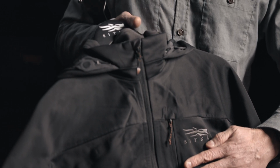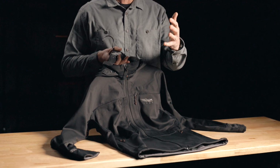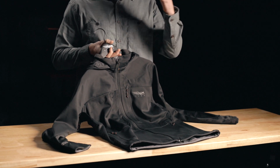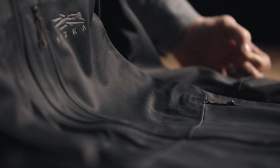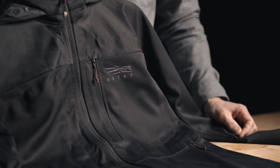It's durable, it sheds that precipitation, it blocks the wind, of course, and it's got a quiet enough face that it's acceptably quiet for the archery hunter, but it's durable enough for the rifle hunter. So I find myself grabbing this jacket over and over and over again, be it for hunting, ski touring, no matter what I'm doing in the mountains. When the temperatures start to drop and the precipitation starts to fly, I find myself reaching for the Jetstream Jacket over and over again.